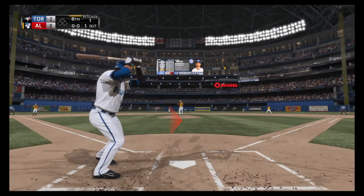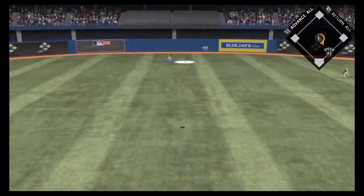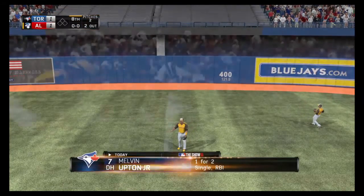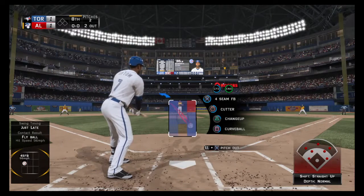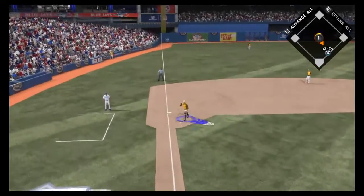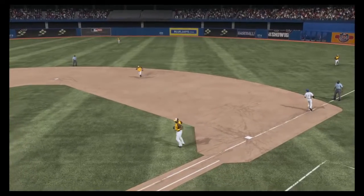Here comes the right fielder, Jose Bautista. High fly ball out to straightaway center. Trout is back, and he'll get there to make the play for out number 2. Up next for the Blue Jays, Melvin Upton Jr. steps in, working on a 1-for-2 game so far. Little dribbler down the line. Throw on to Ortiz, and that'll retire the side.